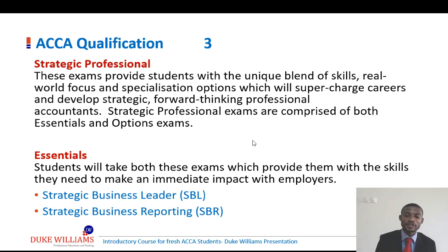For the strategic professional level, these papers provide students with a unique blend of skills, with a focus on the business environment, with forward-thinking professional accountants at the heart of these level papers. Now, the papers are Strategic Business Leader, SBL, and Strategic Business Reporting. These 2 papers are the essential papers.